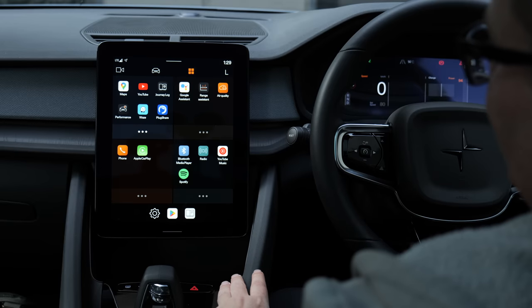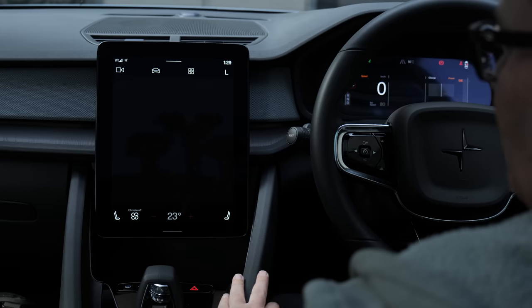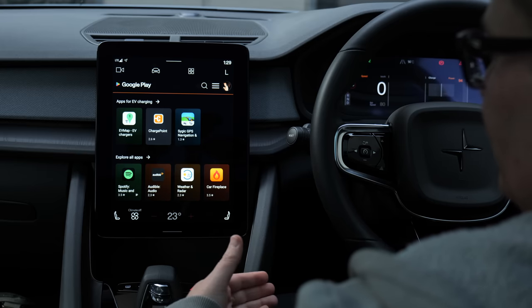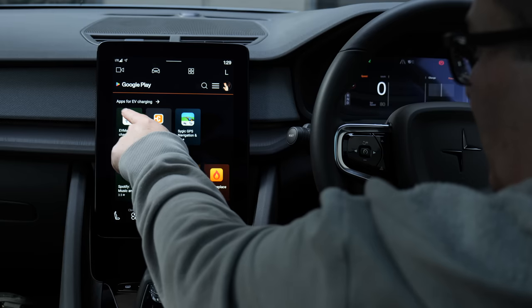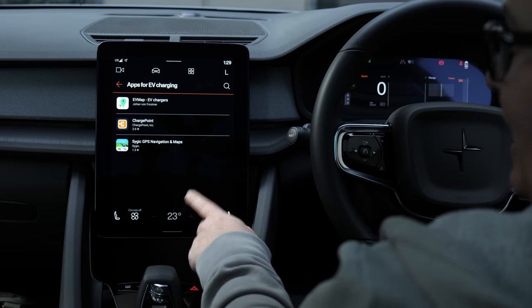Now, I mentioned that this comes with Android Automotive built in, and one of the cool things about that is that it means you have the Google Play Store, so you can add third-party apps and log into your Google account on the actual car, which is pretty cool. One thing though is that it is a little bit limited, so you don't have all the apps that are available in CarPlay. So for example, when we go into apps for EV charging, I don't see the EVie app or the ChargeFox app in here, which are two of the biggest ones here in Australia. So I'm not sure whether Polestar has to talk to ChargeFox and EVie, or they have to talk to each other and try and get them on here, because it'd be nice to have.